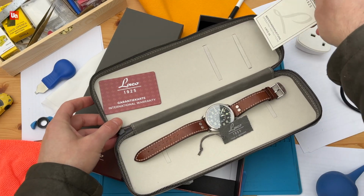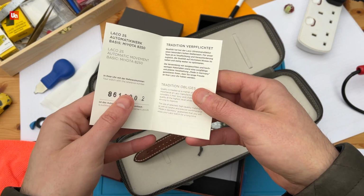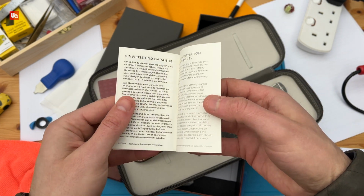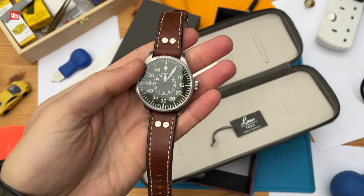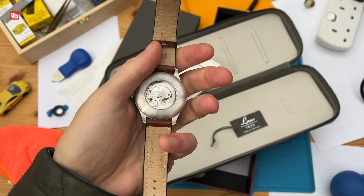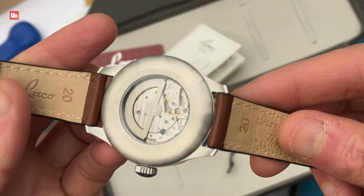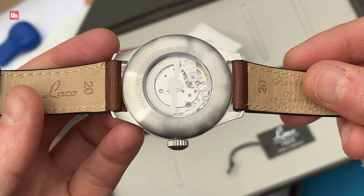And here we have operating instructions for the Laco 2S, which is based on the Miyota 82S0. Accuracy is 0 to plus 25 seconds per day. Mine works well within this tolerance. A cost option upgrade is the Laco 31, which gives you ornamental cuts, blued screws, and 60-hour power reserve, whereas the 2S here has a 40-hour reserve.